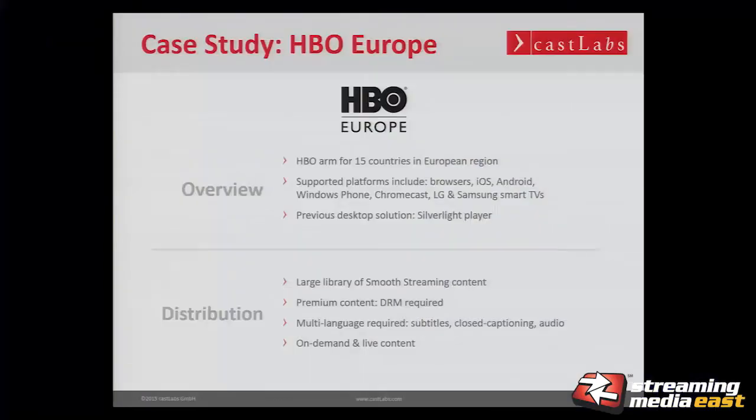And now I would like to get into the details of our case study, which is about HBO Europe. And just to give you a bit of a background, HBO Europe is the technical implementer for various HBO divisions around the world. So they develop the player technology for HBO Go, which is a desktop product. And they developed that for HBO Asia, HBO Latin America, and HBO Europe itself.